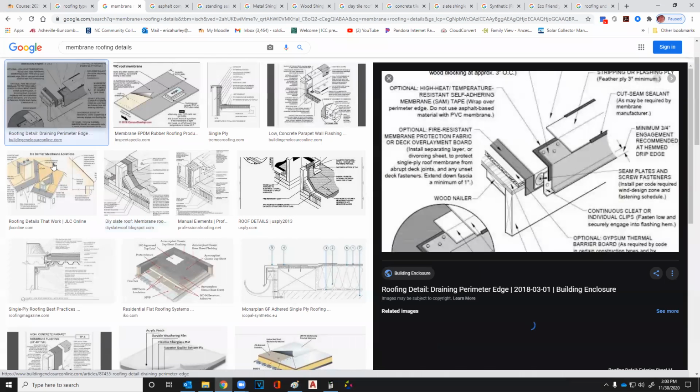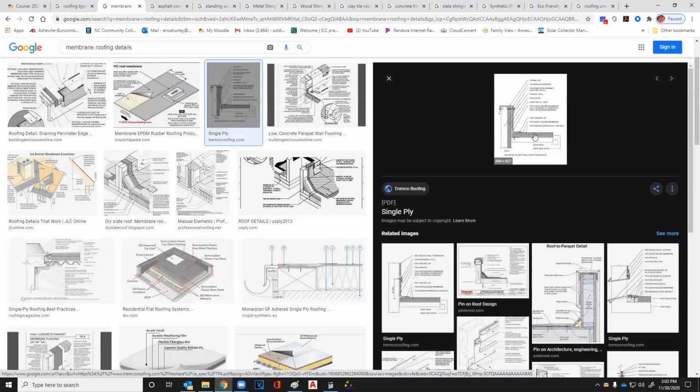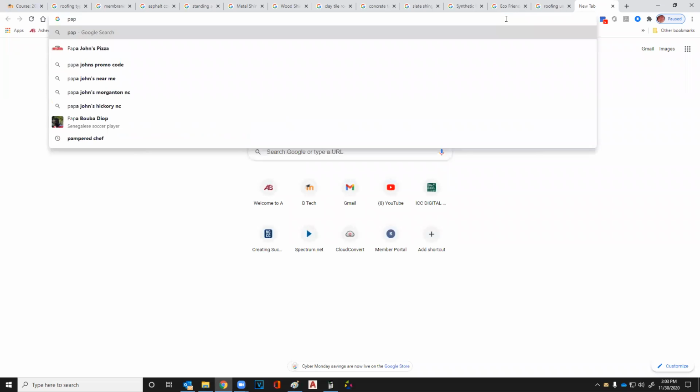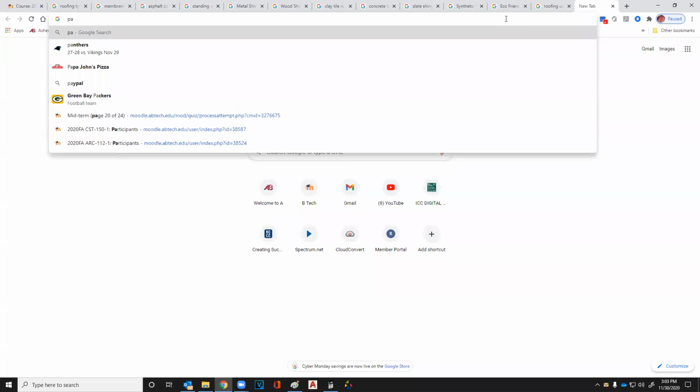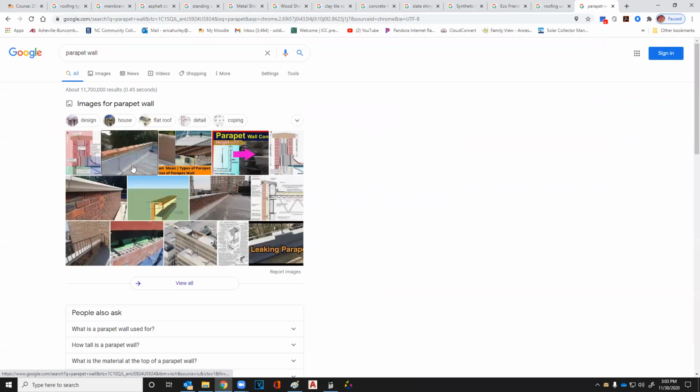But pretty much that single ply roof is exactly the same way. There we go. So we've got the single ply here, and it's turned up and glued to the parapet. Let me show you what a parapet is. I keep forgetting that you're not familiar with it. What is a parapet? So this is a parapet.